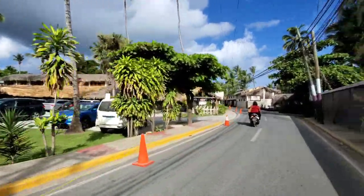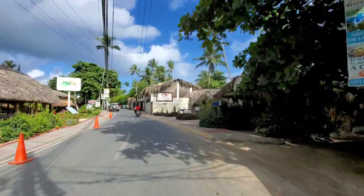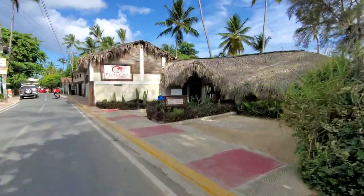On the left-hand side is Industry Pizza. I would say one of the best pizza spots in the city. On the right, there is Elle's favorite gelato shop.